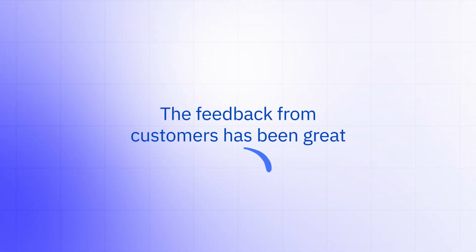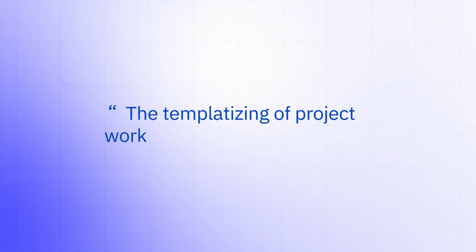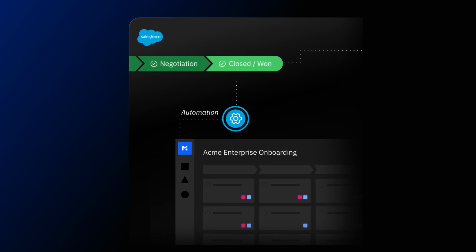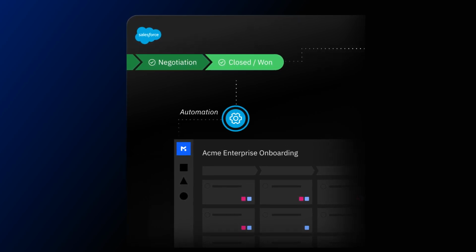The feedback's been great. The templatizing of project work plans is a huge plus for us. As soon as a deal moves to closed won, we have an integration with our Salesforce database. The project plan is spun up automatically based on the type of onboarding package that customer purchased. Our team internally is really grateful for the integration with their calendars.